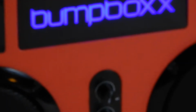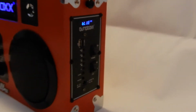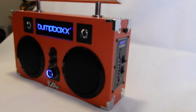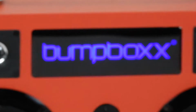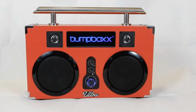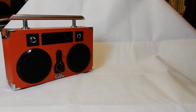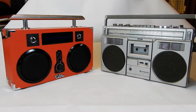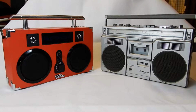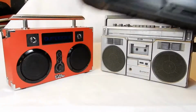Because you got everything you'd expect, I guess. Other than a VU meter, this thing's pretty perfect. And it's not huge, but it sounds really big. And that's what you want. I like it a lot. One of the main reasons I bought this was because it's similar in form factor to the old school Hitachi boombox that I have had forever. And I like that. And it's not as big as this stupid thing that's cheap and sucks.